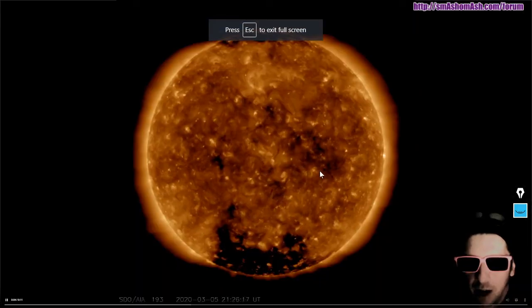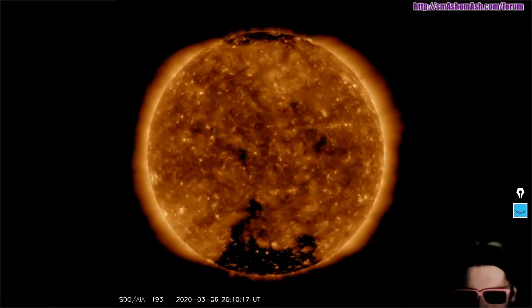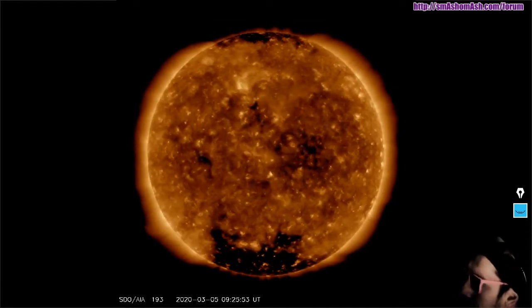Here's the view in 193 angstroms. Some coronal holes, especially the South Pole. South Pole looking pretty holy.